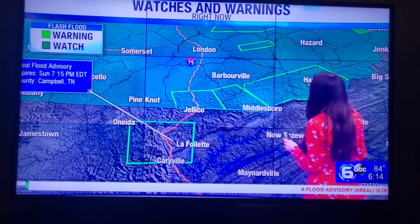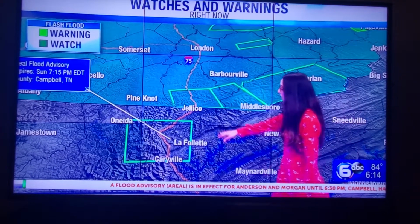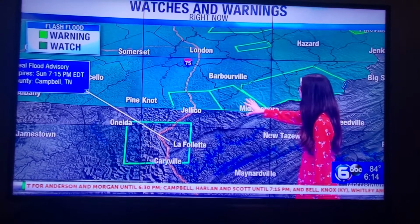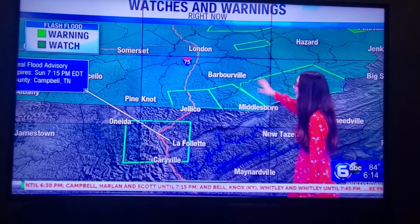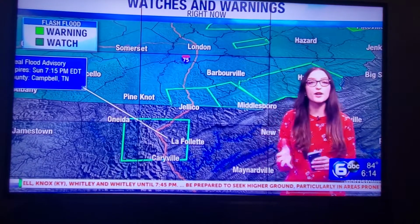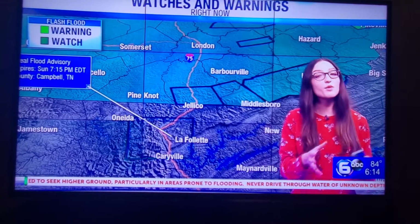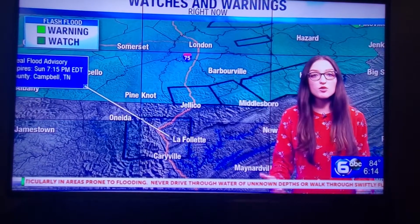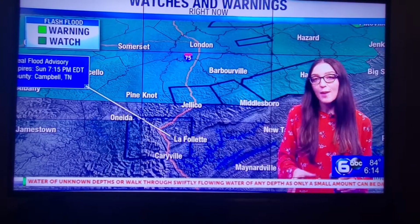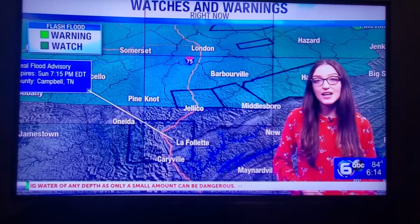Let's review what advisories we do have in effect. Again, we've got some flood advisories here for portions of Campbell County, Scott County until 7:15. Also several flood advisories into parts of southeast Kentucky. The shaded green box is your flash flood watch, or your areal flood watch, and that is going to continue until early tomorrow morning. Now remember, the watch tells you that they're watching flooding, whereas the flood advisory means that those specific locations may see some localized high water. So just give yourself plenty of time tonight on the roads.